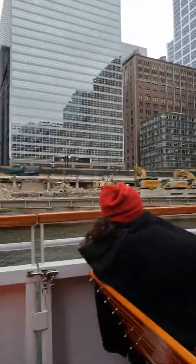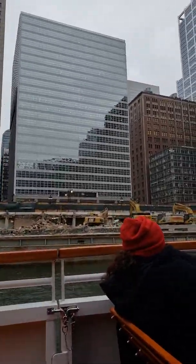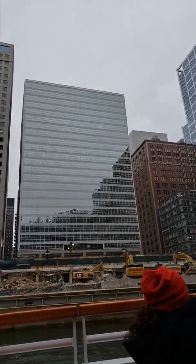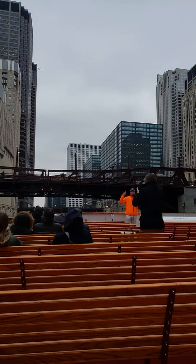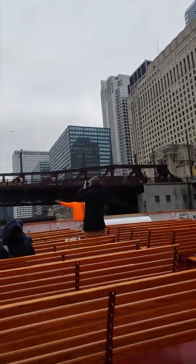So there used to be a 6-story building over here. That was 3.5 weeks ago. They worked fast. The 48-story office tower that's going to replace it will have a riverwalk along the base of it.